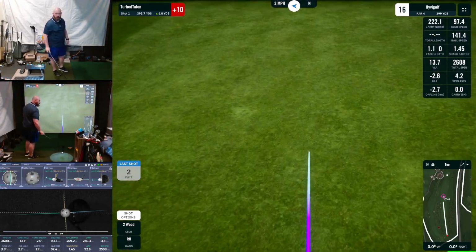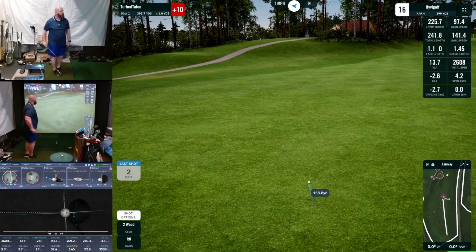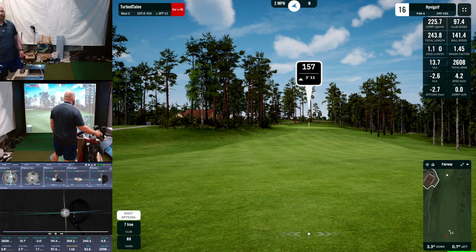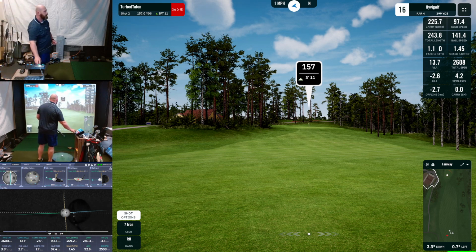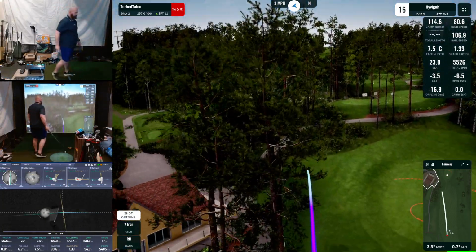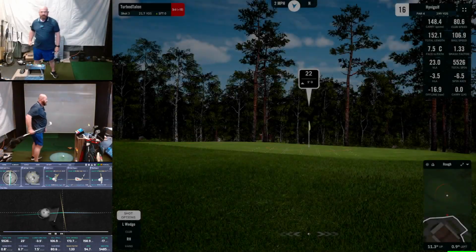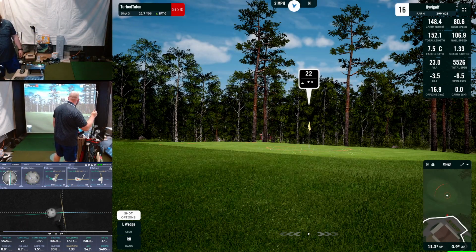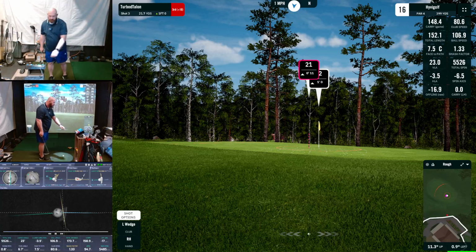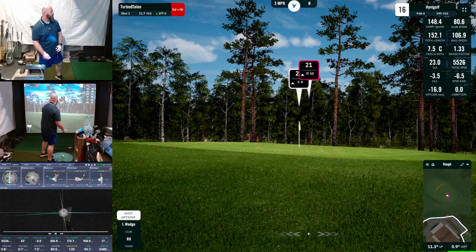That'll do. 237, 160. I feel like the 7-iron will go too far. Maybe a properly struck 8-iron here. Good distance, offline. That's okay. That just means I'm trying to swing too hard. Okay. These gimme circles are just gigantic. Oh, it's gonna wanna go left, not right. 21 yards.